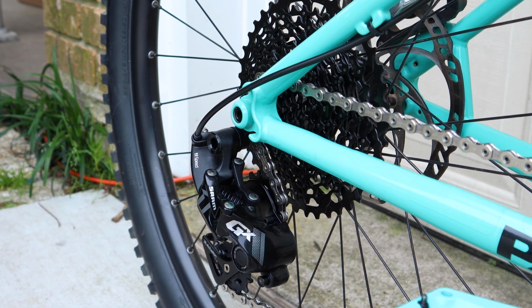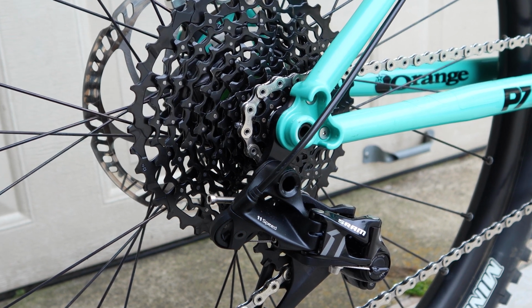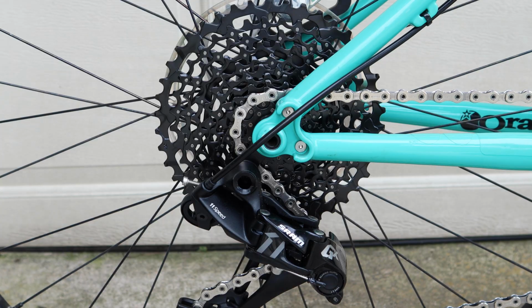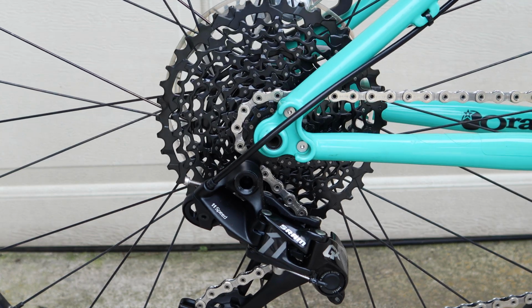To remedy this situation, I sold the Axis drivetrain and I installed a period correct GX 11 speed, which was the type of drivetrain this bike would have come with when new. Needless to say, this is a dialed setup and it shifts 10 out of 10, 100% of the time.